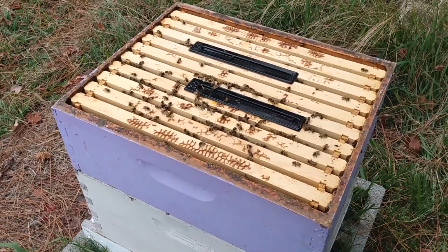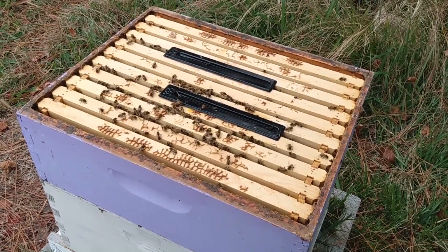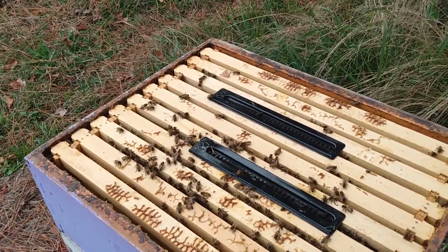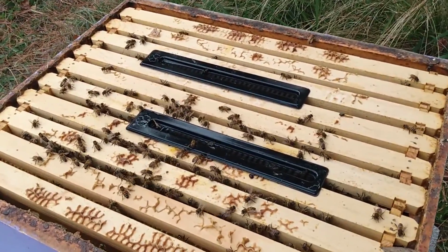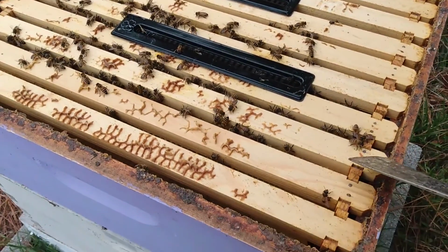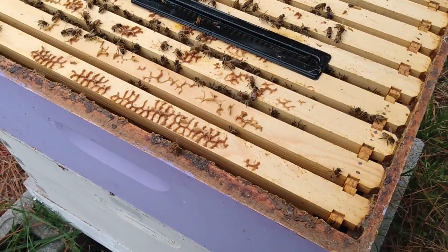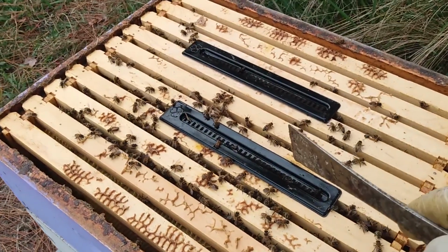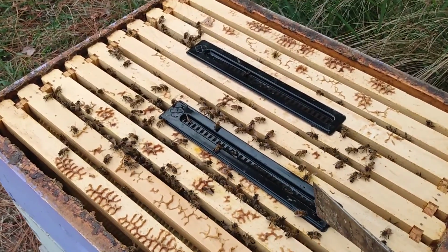So it's decent weather today, so I thought I'd do a quick check. There was a ton of hive beetles the last time I opened it. Here's one right here. Whoops. They like to hide. But there was dozens and dozens of hive beetles, so I bought these hive beetle traps.